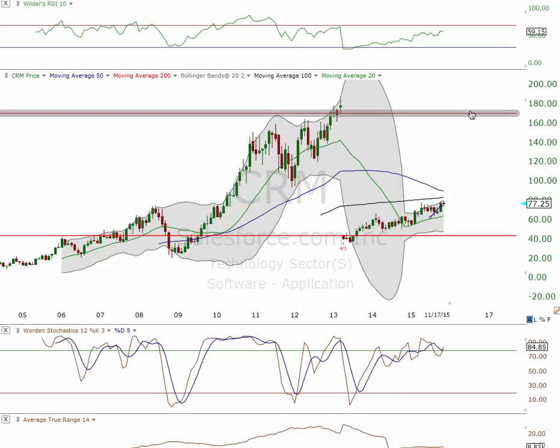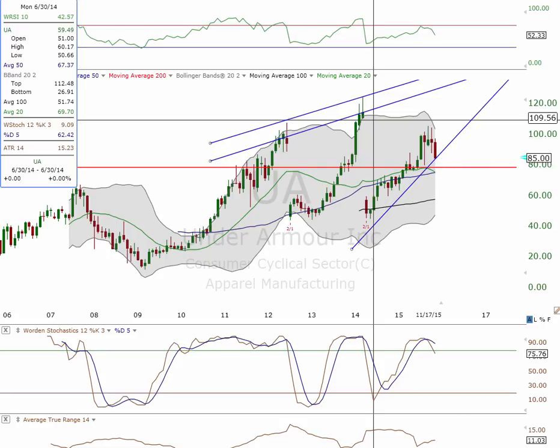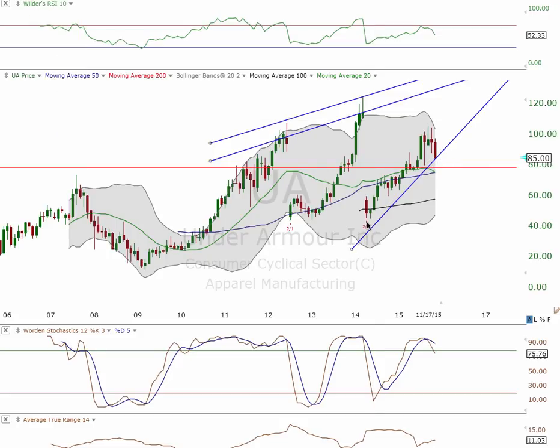You got to love these splits, because these splits 9 times out of 10 they get filled. It just takes a little bit of time. Okay, and you can see UA did it. We had a blast with UA that did us very, very well from here. I'm sure everybody remembers that video.